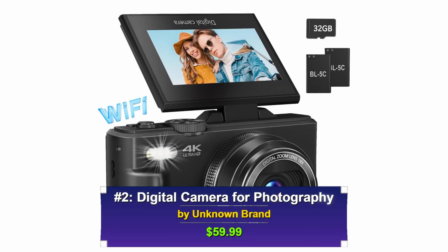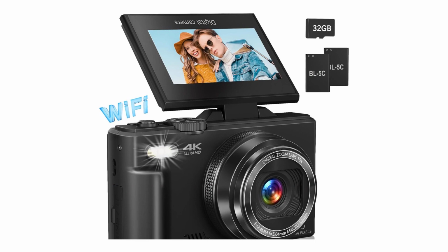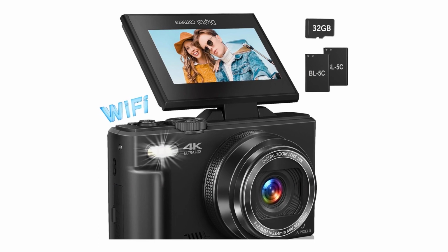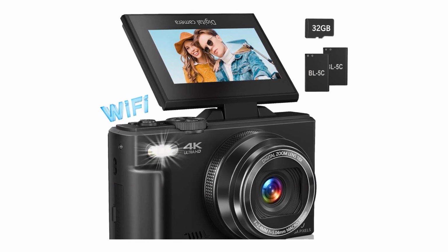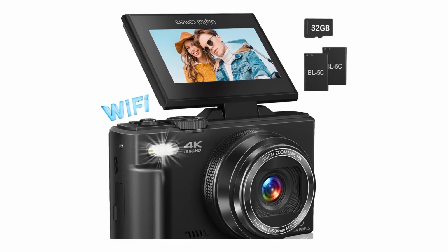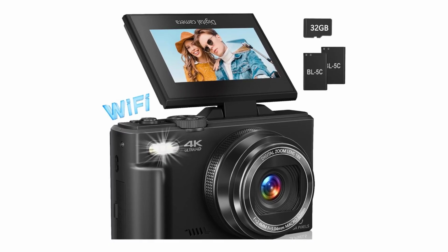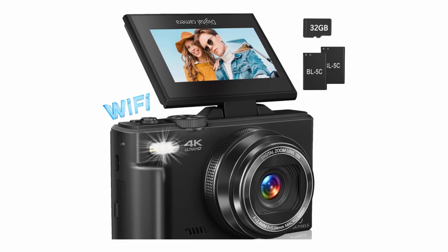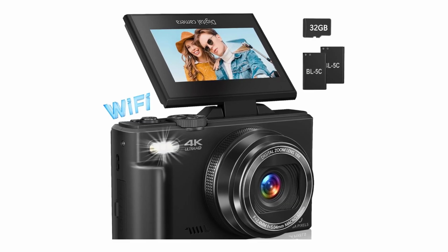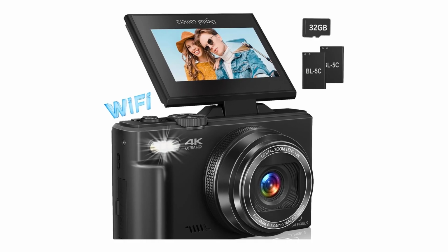Coming in at number 2 is the digital camera for photography, a 4K vlogging camera designed for YouTube creators and casual photographers. It features an impressive 3-inch 180-degree flip screen, making it perfect for selfies and vlogging. The 18x digital zoom allows for close-up shots, and the included 32GB TF card and 2 batteries ensure you're ready to shoot right out of the box. At $59.99, it's a premium option with excellent value.